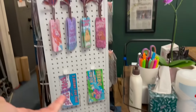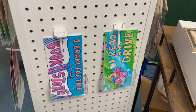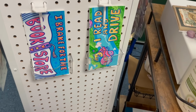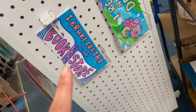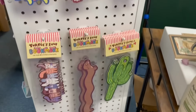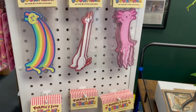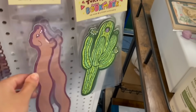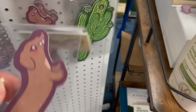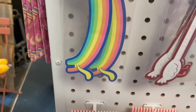Okay, time to tackle these dirty, dirty floors. But first of all, check this out. We've got our turtle soup bookmarks with a little string, and then we have our turtle soup bumper stickers. I break for the bookstore, and I read and drive. And then we have our fun cutout shapes. Which one's your favorite? This one's big. It's good if you want it to stick out top and bottom. I love the cats. I just love all of this.